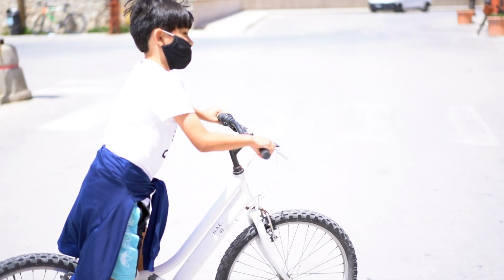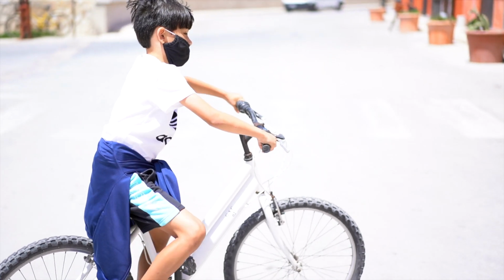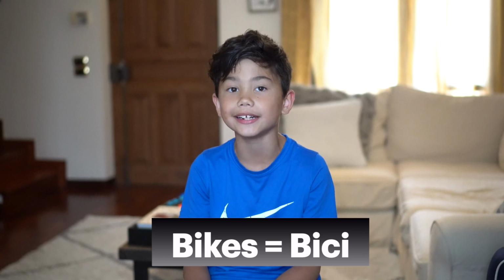In Favignana, we rented and rode bikes around the island. You could bring a car, but most people don't. It's mostly a pedestrian island, and a popular thing to do is rent bikes. Bikes in Italian is bici.